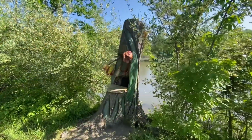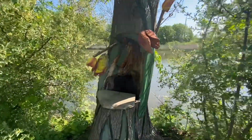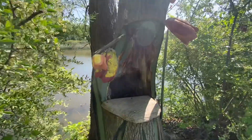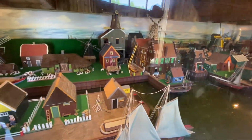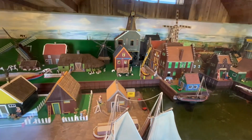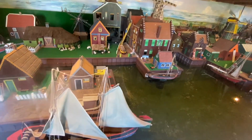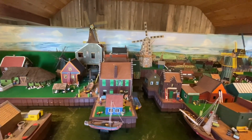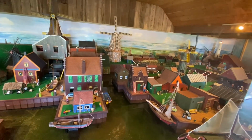Look at this, right next to the pond, they turned this old dead tree into a chair. In one of their buildings, they had this attraction that was very popular in its day, and well, still popular today. A model of a little Dutch village. Imagine yourself here with a can of paint, or maybe your finger in a dike, saving them from a flood.